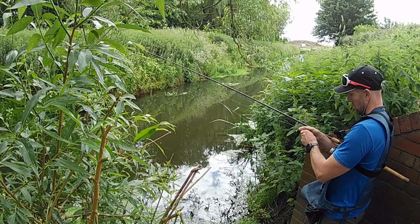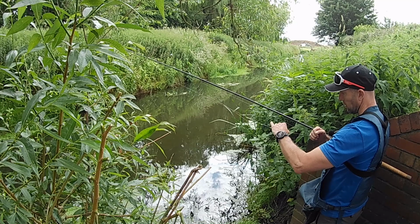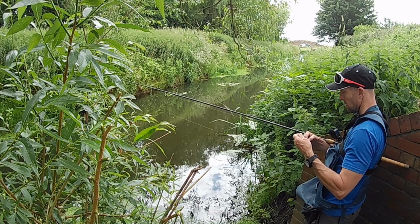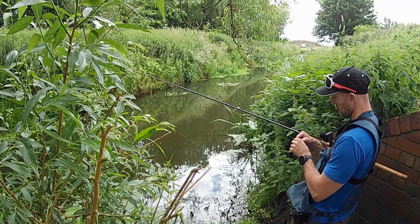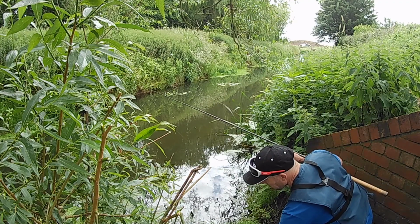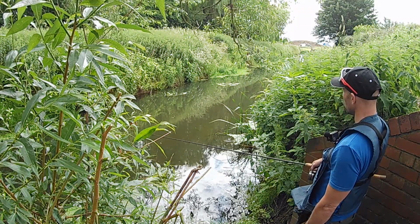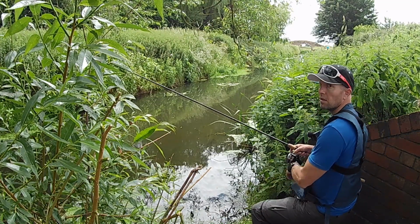I think what I'll do is I'll just move this other number 8 up, try it right under the float again, just leave one down the line. I'm just going to move it away from the hook length a bit to about halfway. So I've got one number 8 down the line now. See if that alteration of presentation can bring us a fish. Something just bit then as I started to mend the line and hold it back. No, nothing.